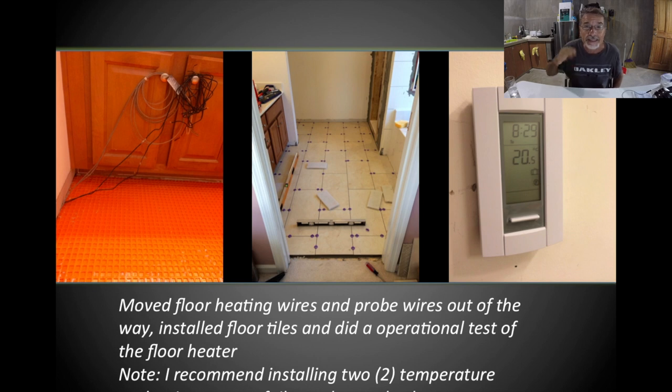And so it's nice and toasty in the morning, and in the evening when we're getting ready to take a bath and go to bed, it's nice and warm. And then we just turn it off during the summertime because you don't really need it during the summertime.